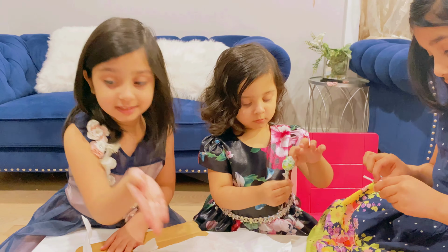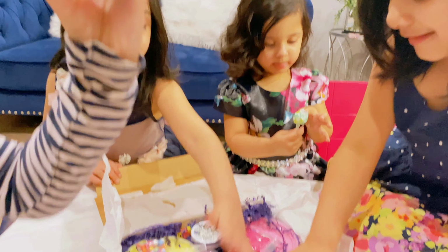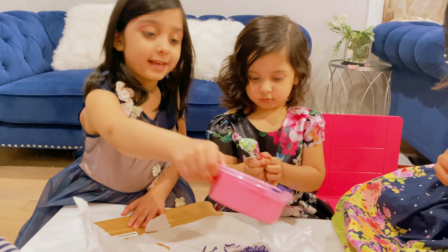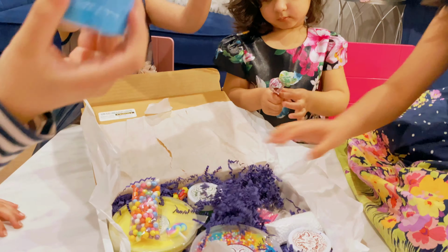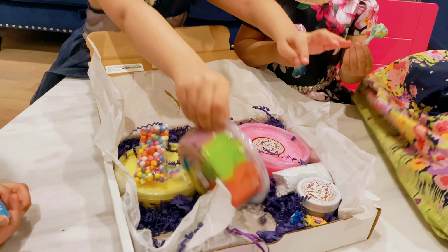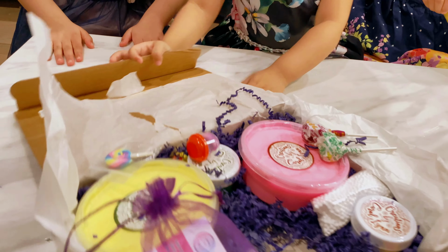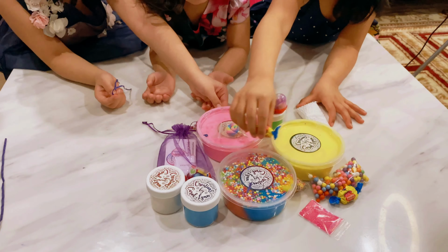They gave me slime. Oh, look, everyone, look. I found some slime here. These are the three big ones. This is the color blue. This is the color pink. This is the color blue and pink. This is the color rainbow. Start with the rainbow one first. First, we're gonna play the yellow one.